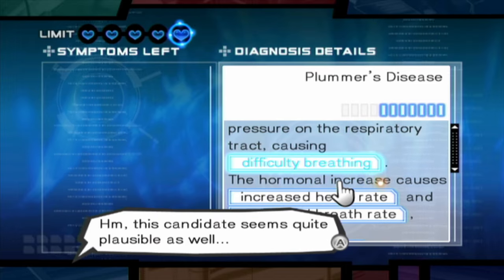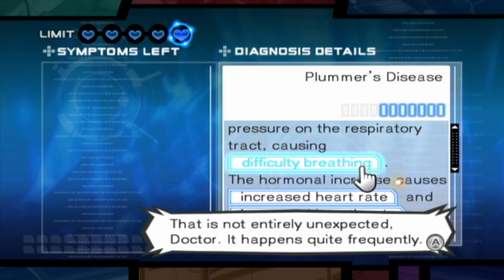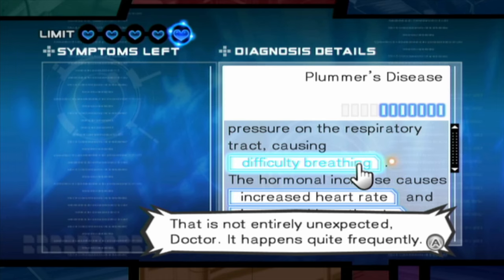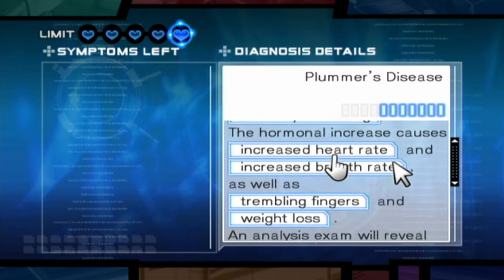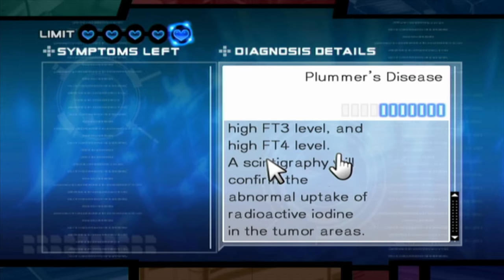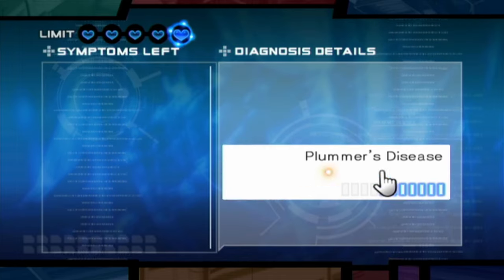This candidate seems quite plausible as well. Do you see tumors on the thyroid gland? No! What's making it swollen, though? Well, but we didn't see any tumors. We need another test.